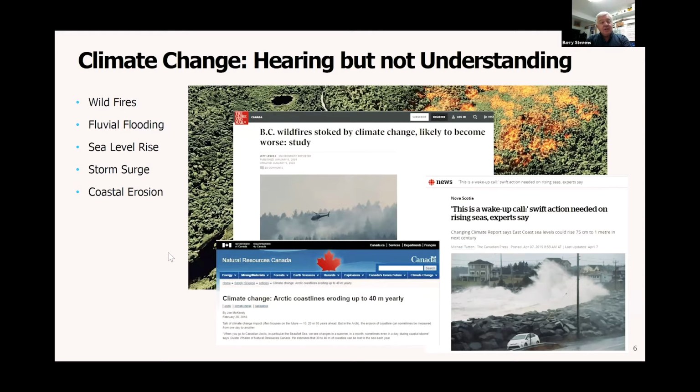So we decided we wanted to use a scientific approach and be able to show risk due to wildfires, fluvial flooding, sea level rise, storm surge, and coastal erosion.